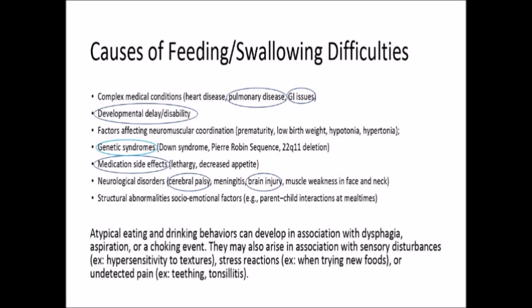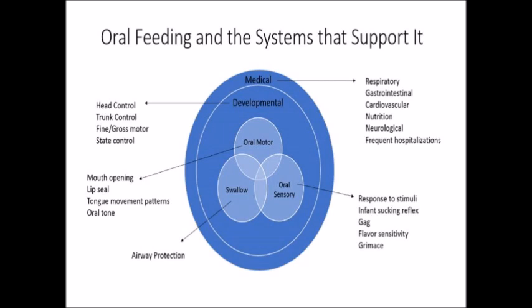So I want to return to this picture for a moment. We talked about oral motor, how our tongue moves, how our throat moves, how we coordinate all those things. Oral sensory, so our response to stimuli, hypersensitive versus hyposensitive. So do we have a child who is really sensitive to texture and will gag the second there's a tiny little lump in their smooth puree? Or are we hyposensitive and the kid stuffs their mouth full of food just to get enough sensory input to realize there's food in their mouth and to chew?